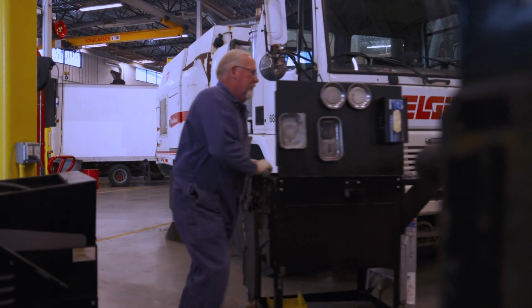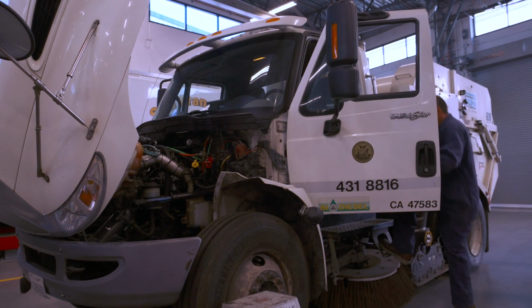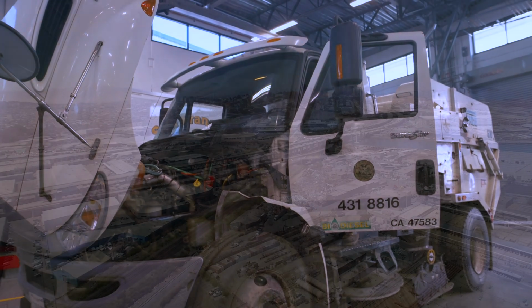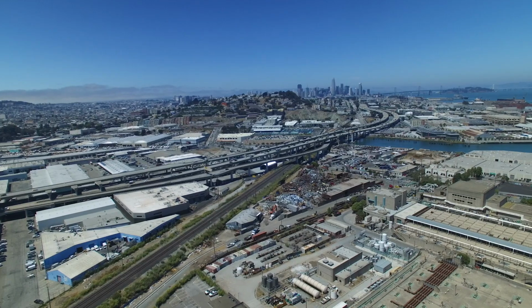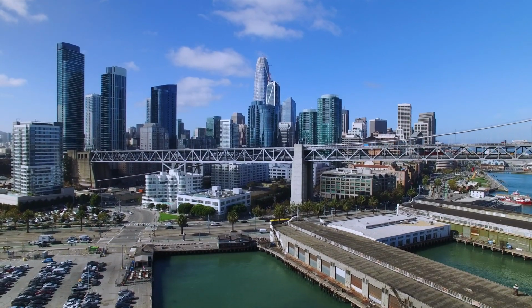While the industrial modern architecture of the old shops may be gone, the stories of what they accomplished in their heyday will endure, and the improvements to San Francisco's infrastructure will benefit its citizens long into the 21st century.